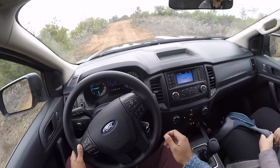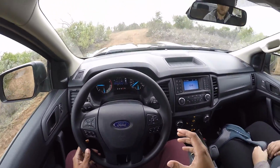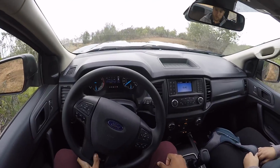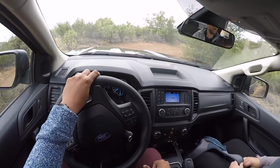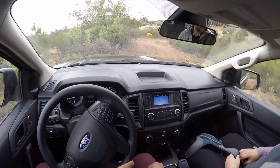So the biggest difference between this and the Tacoma and the crawl controls, it doesn't have that really loud brake grabbing noise, which is great. And it does a good job. And in 4 high, you can go from 1 to 20 miles per hour. And in 4 low, you can go from 1 to 10 in half mile per hour increments.